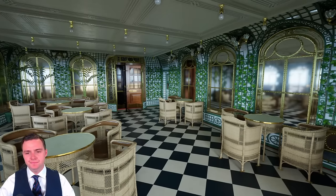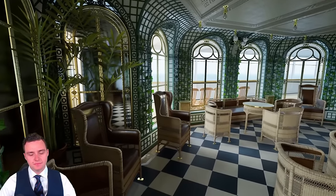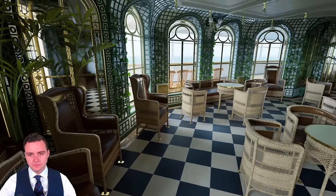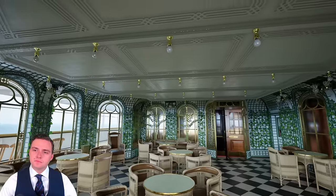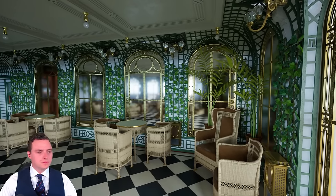This is where we have to, when we're creating spaces for Titanic Honor and Glory still, and for instance when we look at the staterooms for Titanic, we have to think: did they already start to tone back some of the intricate design choices like they did for Britannic? And there is some evidence for that.